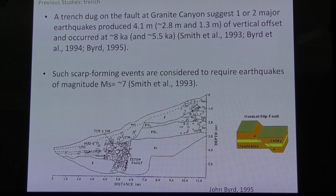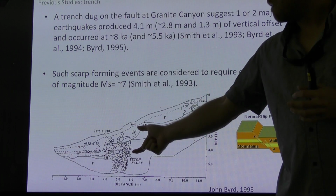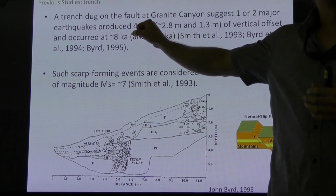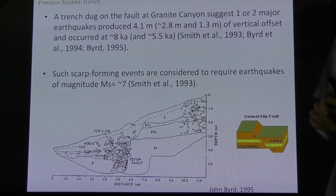Then things get a little tricky, because then you begin to read various interpretations of the fault itself by the folks who were there, and they begin to kind of change their mind as to whether there was one event or perhaps two events that caused the total amount of displacement of that soil horizon, which they measured to be around 4 meters. And so when you read these things, it's actually very confusing.